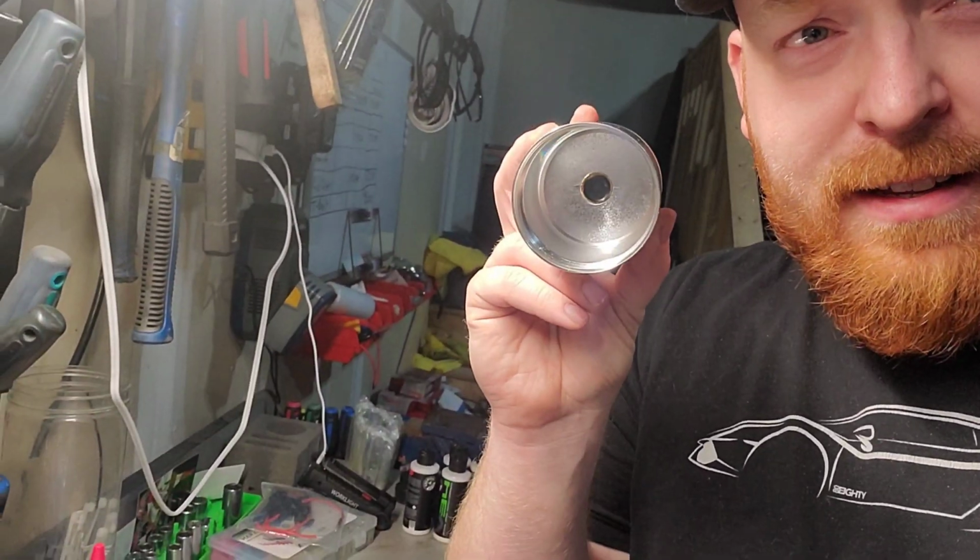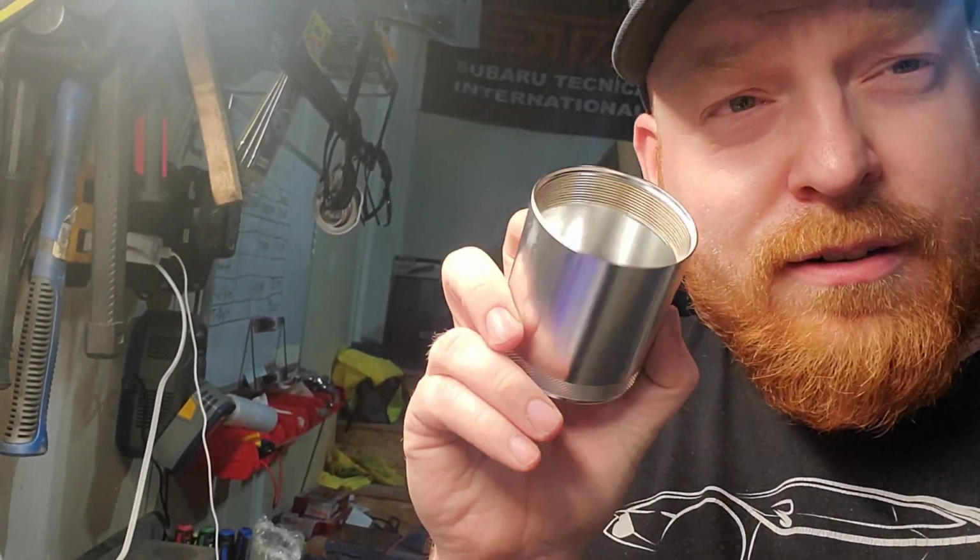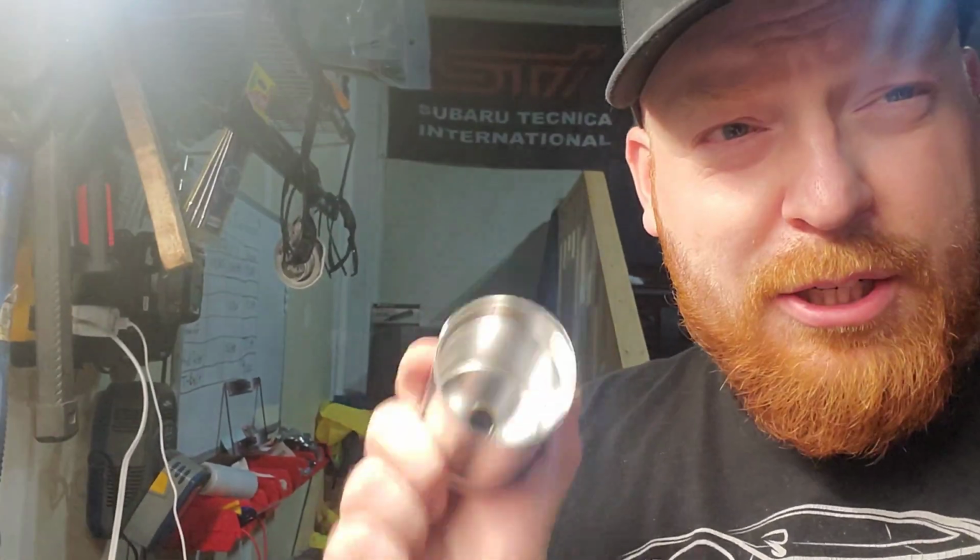Hey, that's a lot better, isn't it? I just take some Spray 9 and put probably half a centimeter in the bottom, and I just let it all soak. And it comes off just so easy. There was a lot of sludge in this, so make sure you're checking this.